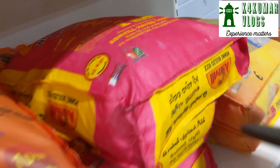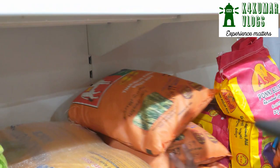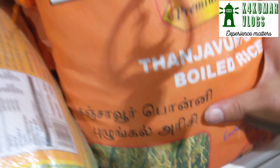This is Ashwill Punni rice. This is also Ashwill Punni boiled rice. So if any of our viewers from Tamil Nadu are looking for the Tanjavur Punni, there you go. This is it, at a cheap price of $15.99. This is also Sona Masuri, Ashwill, $17.99.